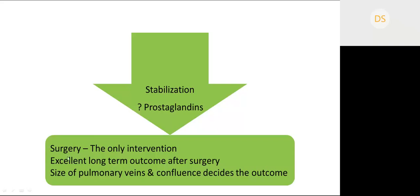Once I operate, this baby can have a normal life. I would say 95% of these babies tend to have a normal life. And so very, very important to suspect, very, very important to counsel the parents and push them for surgery. And surgical intervention is the only way out. During surgery, the risk of surgery basically depends upon the number of days I have spent without operating. That means my lungs' stiffness is going to depend on that, my PA pressures, and my size of the pulmonary veins and the confluence. So long term, if my pulmonary veins are good size and do not get restenosed, then my baby is going to have a normal life.